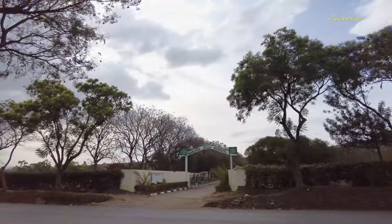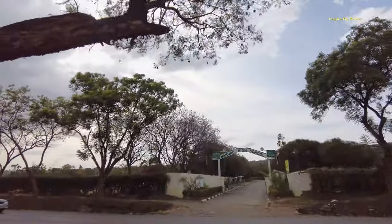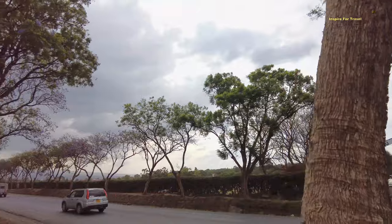So this is the Nakuru High School. It's one of the high performing high schools here in Nakuru.